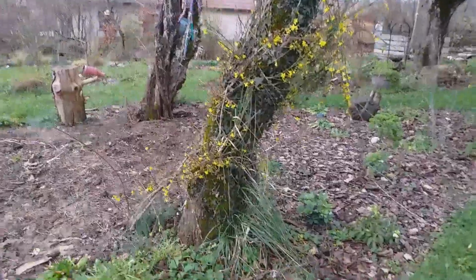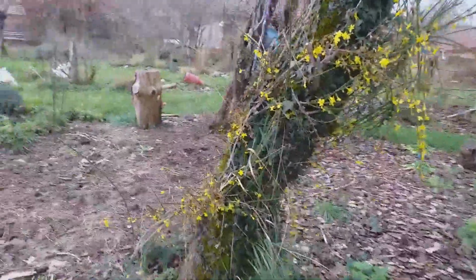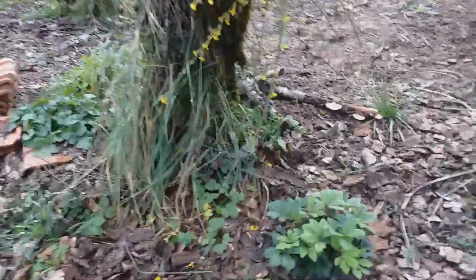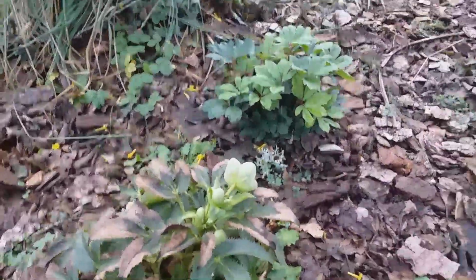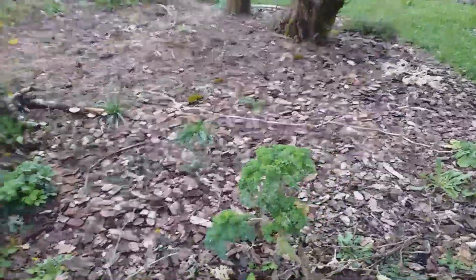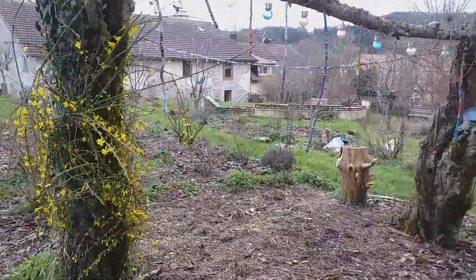Winter jasmine. Such a bright splash of colour in the garden. And these have got flowers on, and I have totally forgotten their name. 2 out of the 3 plants survived, which is lovely. Where else shall I take you? That's pretty much it.